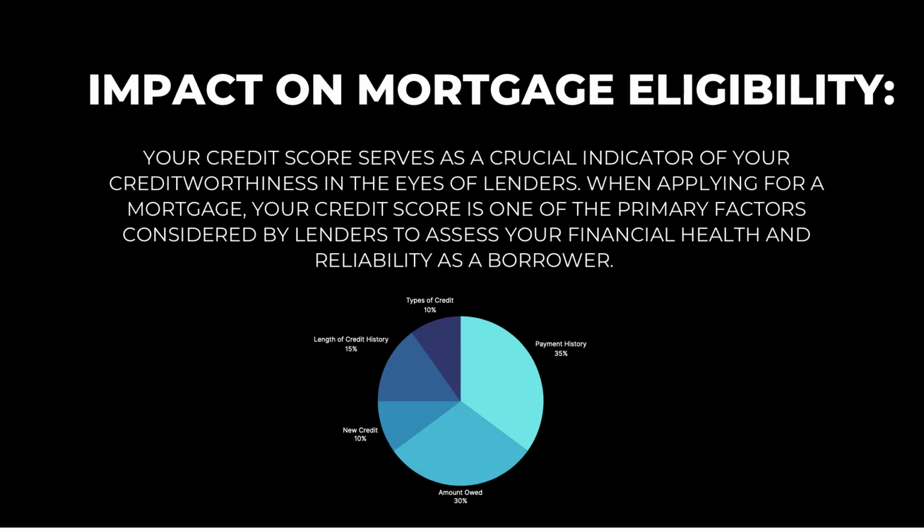The second biggest piece is the amount that you owe. That is 30% of your score. This will be referred to as DTI when you're going to get a mortgage. DTI stands for debt to income ratio. How much debt do you have in comparison to your income? The higher your debt, sometimes the less likely you're going to be approved for a mortgage. You may have to pay down some things in order to get qualified. If you have credit cards, they should not be maxed out. You should not be utilizing more than 30% of your available credit at one time.